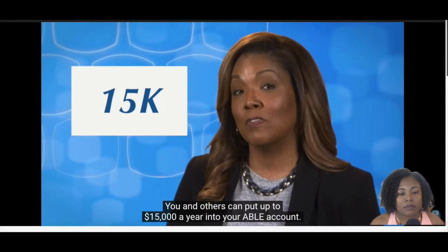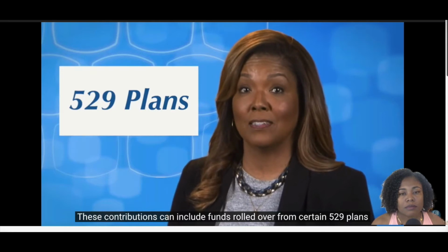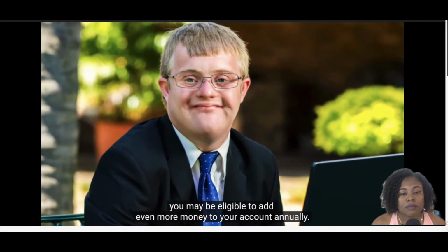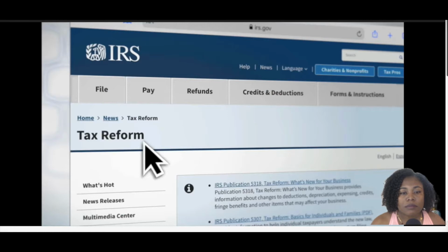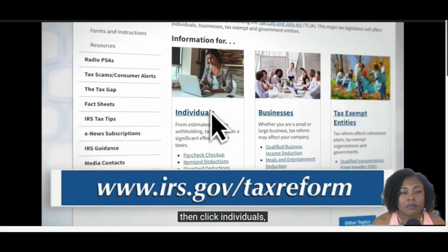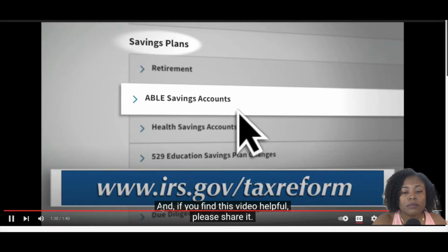You and others can put up to $15,000 a year into your ABLE account. These contributions can include funds rolled over from certain 529 plans. Also, if you have a disability and work, you may be eligible to add even more money to your account annually. What's more, you can get up to a $2,000 tax credit for the money you put into your ABLE account, which could reduce your tax bill. For more details, go to irs.gov/tax reform. Then click Individuals. Scroll down to Savings Plans, then click ABLE Savings Accounts. And if you find this video helpful, please share it. Thank you.